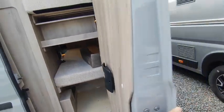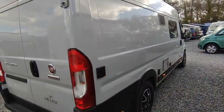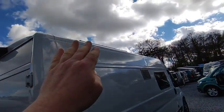or enter and exit through the back doors, said the vicar. So coming around the driver's side, we've got mains hookups. It's got mains hookups, single leisure battery, and the big solar panel, as you can see on the roof there.